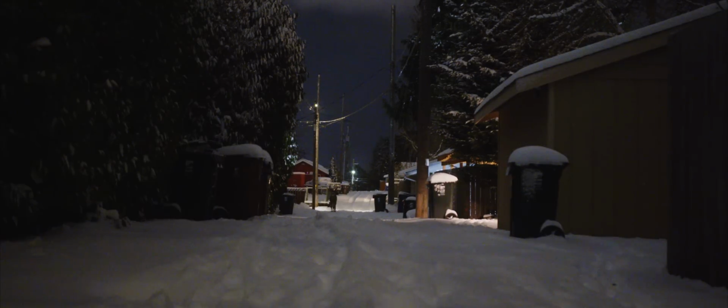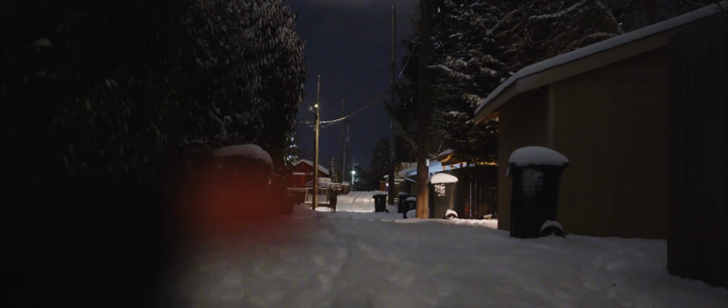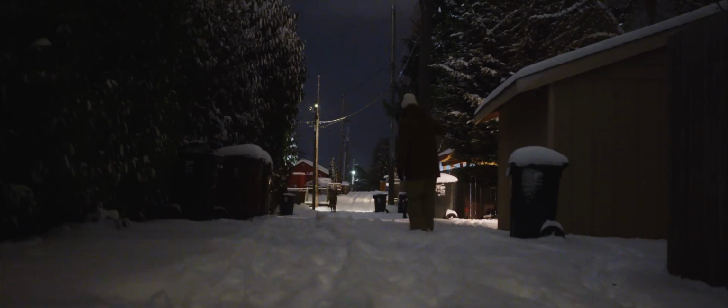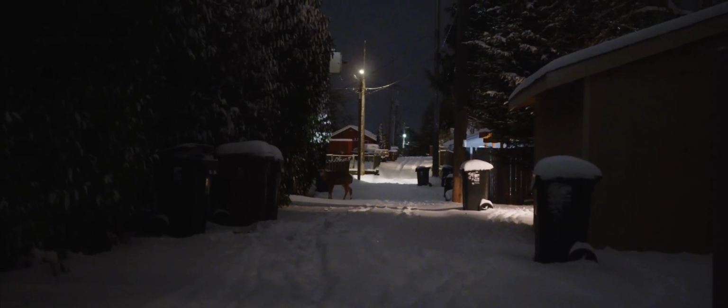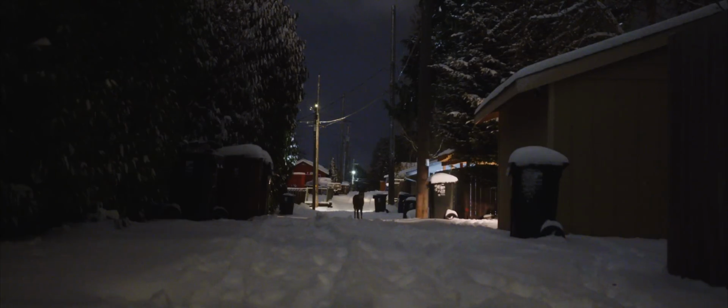Alright, well, I don't know if you guys can see this, but I'm having a full stare down with a deer right now. There. My finger's so out of focus, but yeah, right there. It's okay. It's kind of coming towards me. This thing is moving right at me.